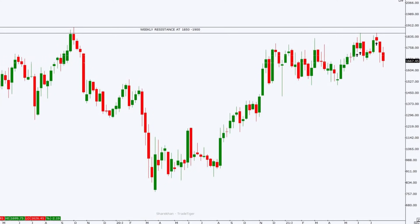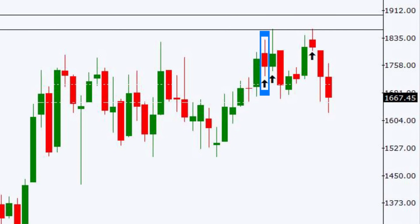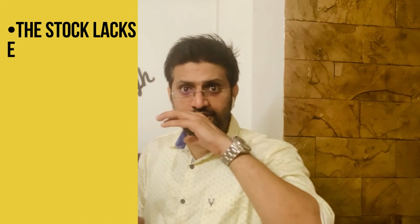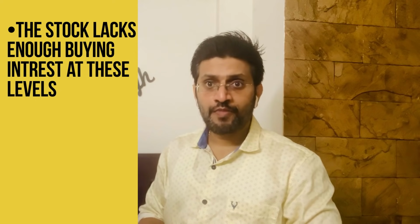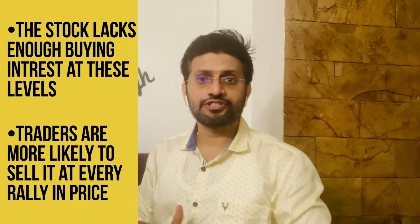Weekly chart of Indigo gave an early warning of a trend reversal with a spinning top candle on 4th of June, followed by another spinning top candle on 11th of June, and followed by another one on 16th of July. 3 indecisive candles in a very short span. Series of such candles on the weekly time frames indicated that the stock lacks enough buying interest at these levels and traders are more likely to sell every rally in price.